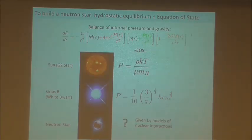So, a little bit of basic background on how to model a neutron star. To model any star, you basically need to take the equation of hydrostatic equilibrium that just says the internal pressure in your star balances gravity, and you need an equation of state which relates the pressure in the star to the density, the temperature, the composition of the star. This is the equation of hydrostatic equilibrium, with the terms here in color being the general relativistic corrections that you need to add in when modeling neutron stars, but it's a relatively simple equation to solve given an equation of state.